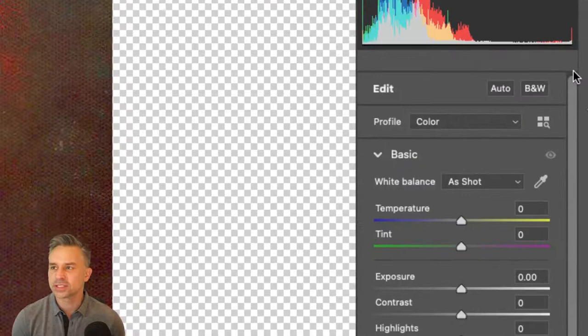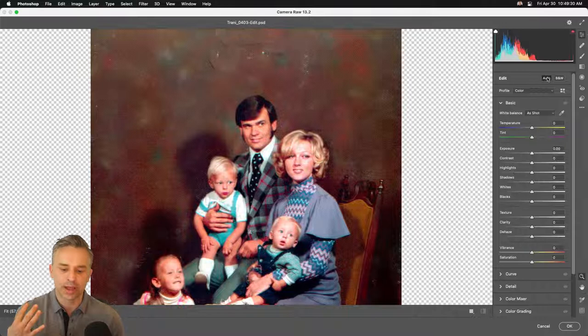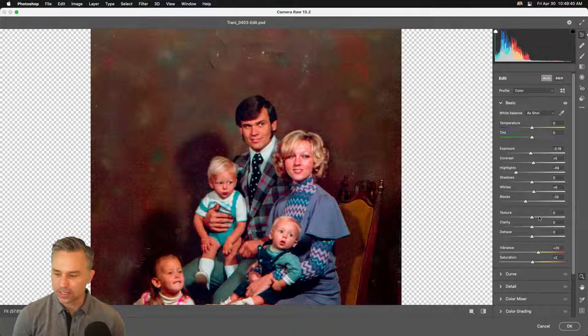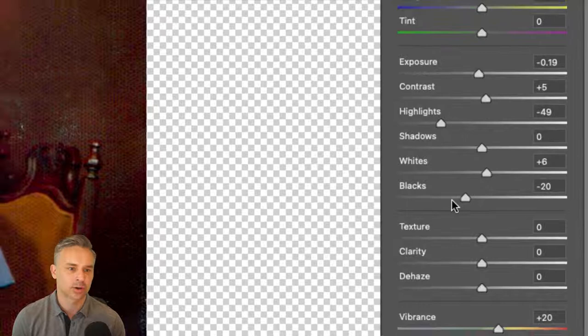Click auto, right? And it was just too vibrant. It was just almost too much. We're losing some color because there was too much brightness on it, right? So just hit that auto button and that normalizes it a lot better. And notice how it tones down the highlights and makes the blacks darker, things like that. I love old photographs too. Isn't it fun to play with these?